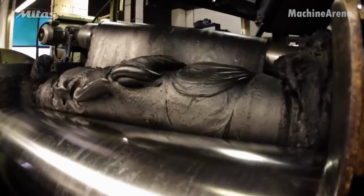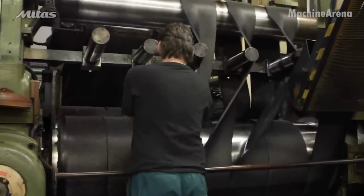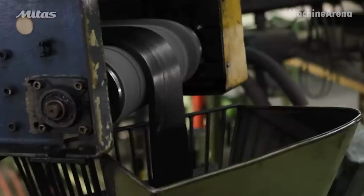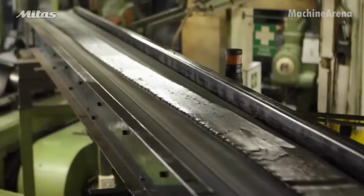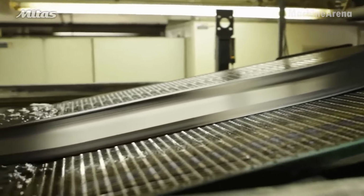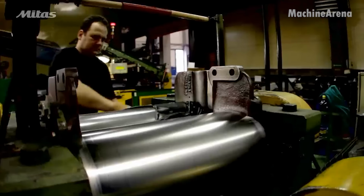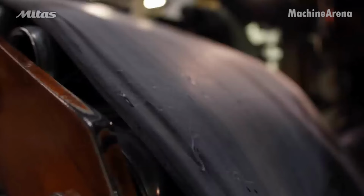Before a new tire ever touches the road, it begins in the digital world. At the start of the process, a computer simulation runs side by side with factory operations. On one screen, engineers use advanced software to design and test tire structures virtually, adjusting thickness, tread pattern, and internal layers to meet specific performance demands.